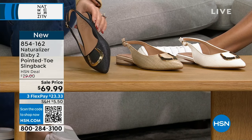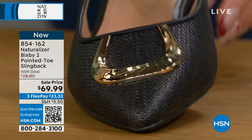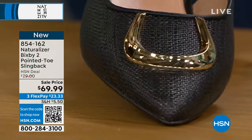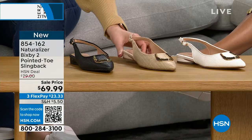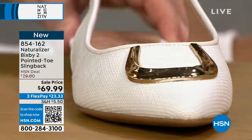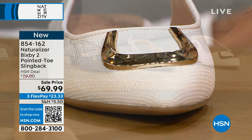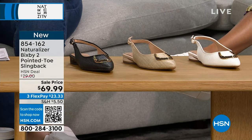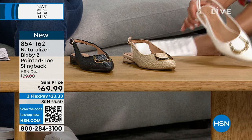Pointed toe, you're like, wait a minute, pointed toe, guess what you can get with that? A wide width pointed toe. So let's talk about that. Oh, let me do the colors. This is black, this is tan, and this is white. Thank you, Naturalizer, for making these particular colors easy. Isn't that great? And by the way, how often do you see a white shoe that doesn't look cheap, that doesn't look juniorish, that doesn't look like it should be a sandal with one strap? These are just such an elegant, beautiful shoe.